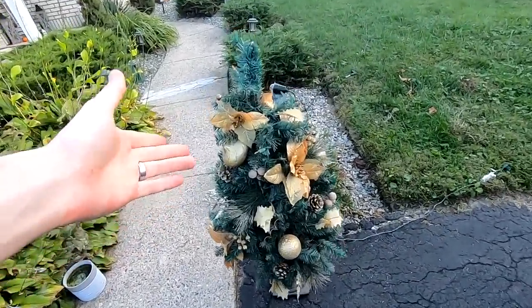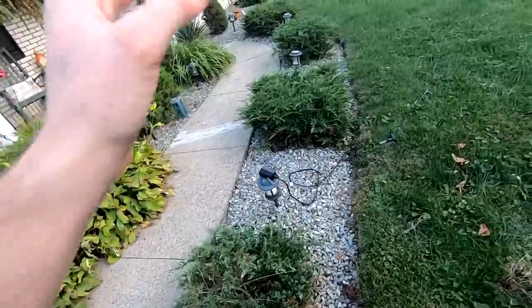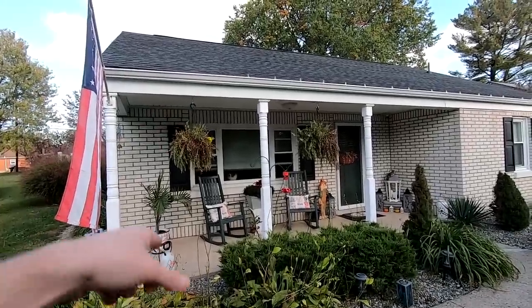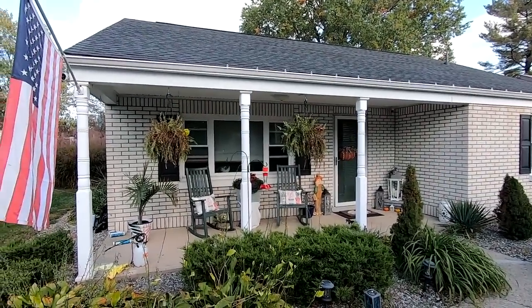Neighbor was throwing this out. I've been looking for one of these, so that is an awesome little find. But aside from Christmas, it's Halloween time, so I'm getting the Halloween lights set up here, make the house nice and spooky. We're having our annual Halloween party. We have the whole 717 crew invited. Everyone comes over in costumes. I think I'm gonna vlog it this year, a little bit of it, so you guys get to see what the Halloween party is like at the RFRacing headquarters.